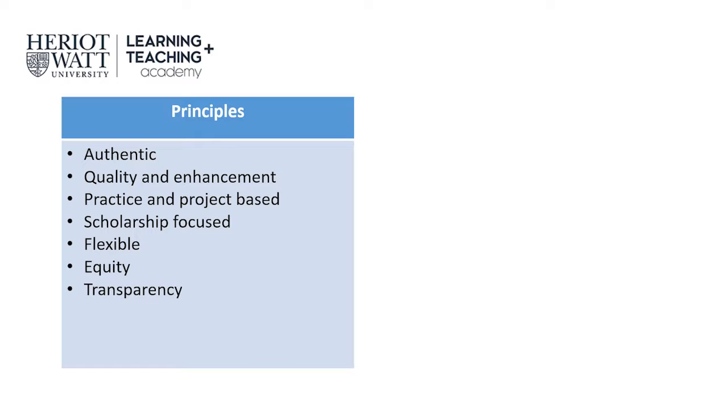Now, as far as possible, we've designed the programme to be flexible, recognising that participants are also working staff with commitments both inside and outside the university. Once participants have completed course 1, they can then complete the other courses in any order, so giving them some flexibility there, and also giving them space to take a break if they need it.